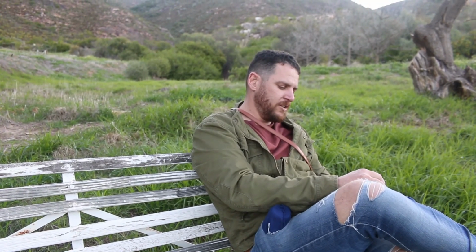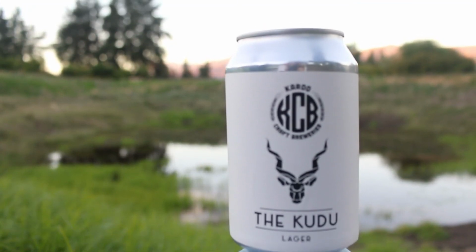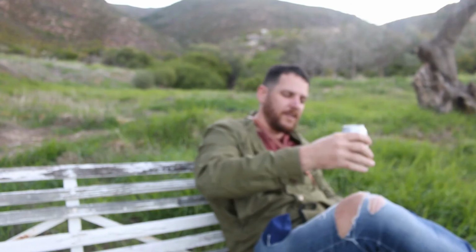So here we are in Citrusdal at Burton's farm. It's a beautiful evening, middle of winter. A bit of a berg wind blowing actually. I'm drinking one Kuru Lager from Kuru Craft Brewing Company. Let's see what it's all about.